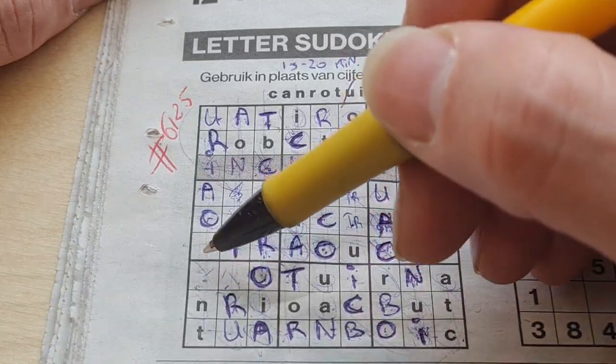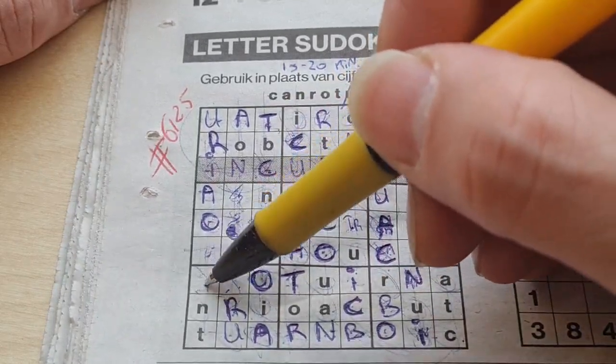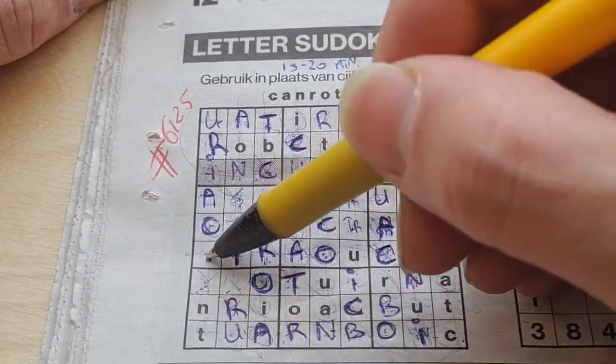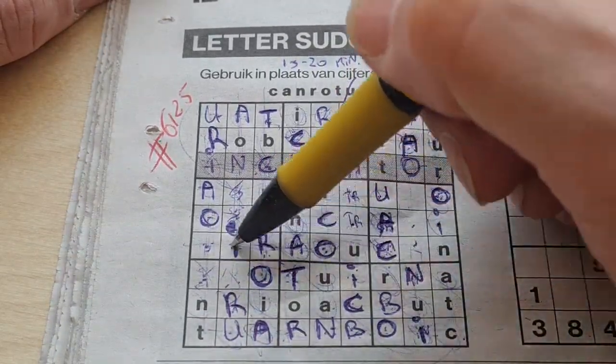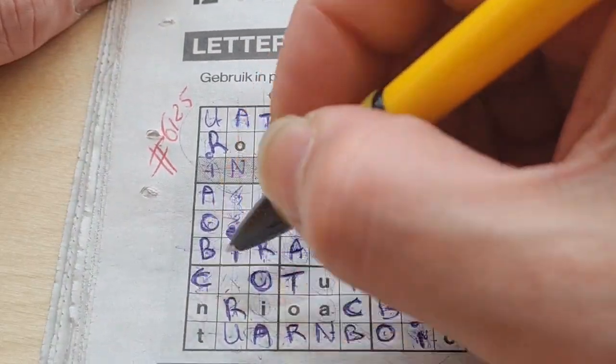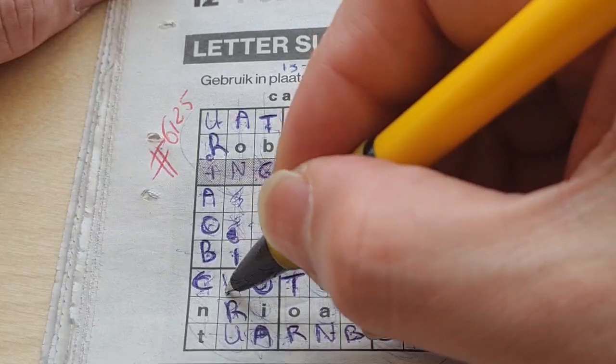Two missing letters in the first column, B and the C are missing. B and C. We have a C in this row, no C there. C should be here, and the B goes there. One box left in this big square for letter B.